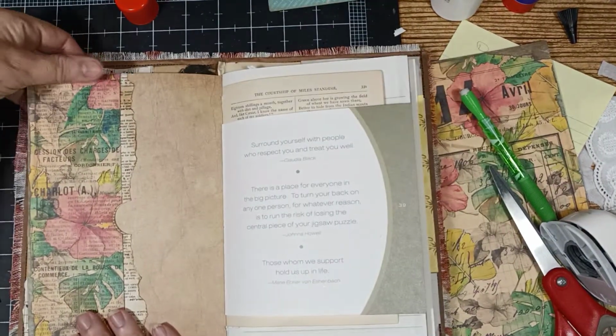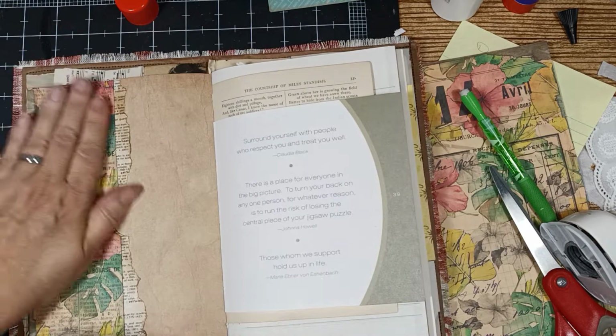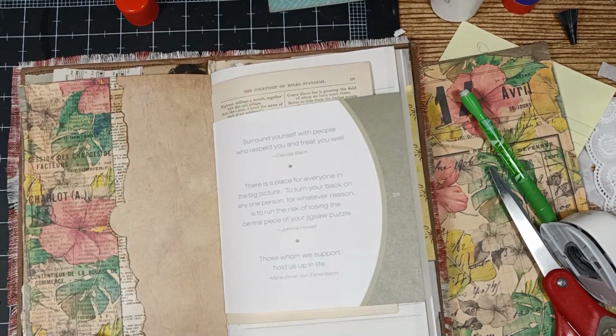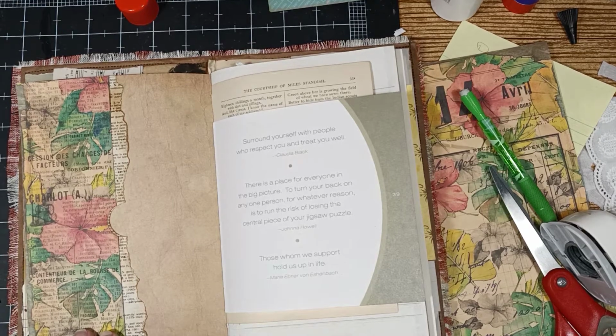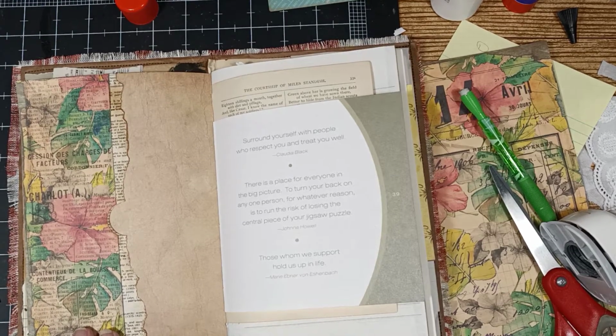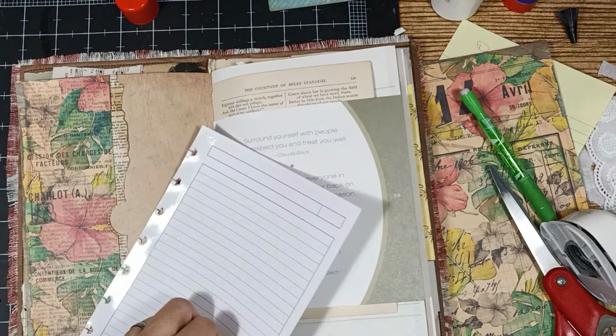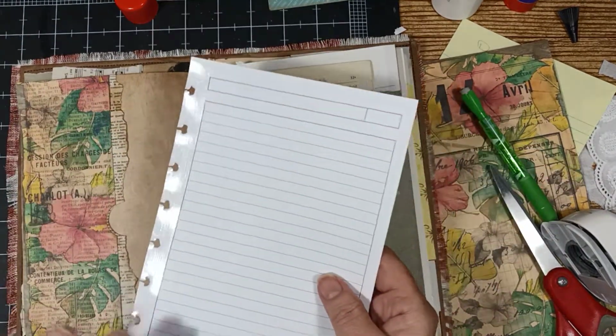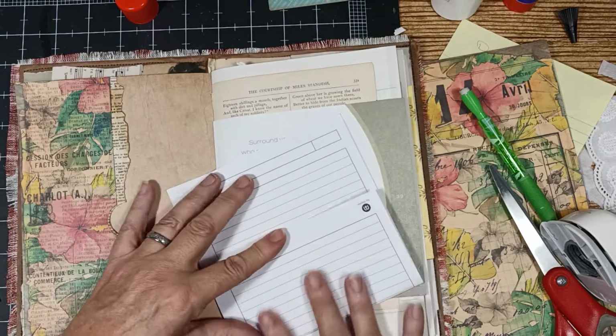I think that looks really pretty. I really like it. You could put something in there. Let me find something, just like a page or something. I have this paper sitting here. I don't have access to my tea-dye paper right now because it's on the other side of the room.